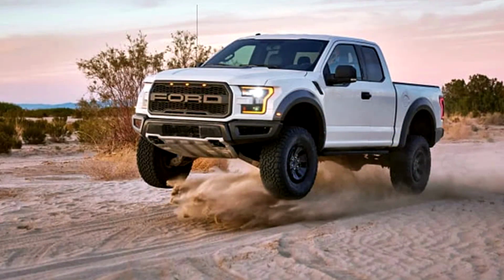After the Raptor took over F-150 performance duties, the Lightning sort of fell off a cliff. Nobody had a reason for a road-based F-150 performance vehicle. And in a completely unrelated note, then CEO Mark Fields said that electric cars weren't the future, which he was then promptly slapped in the face, and magic occurred.